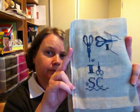I don't know if this is 32 or 28 count. It's a raw linen, and I'm using Gentle Arts Presidential Blue, which if you've never watched my videos before, you won't know that I have a love affair with Presidential Blue. And I have a Presidential Blue wall to be. This will be the first piece for it.